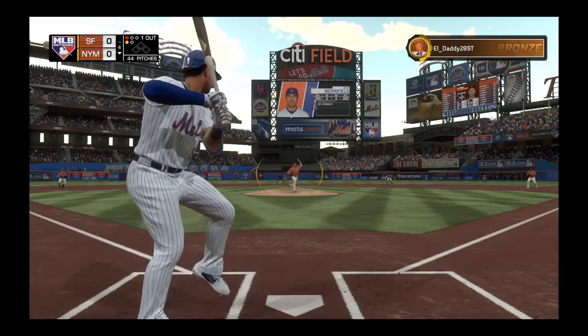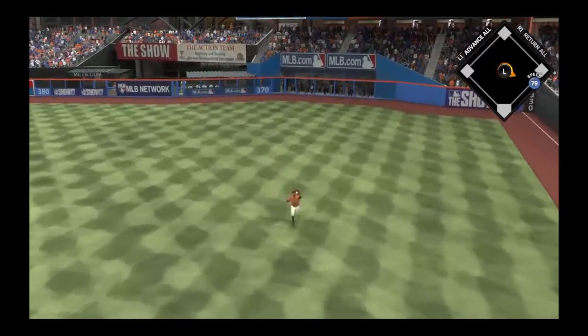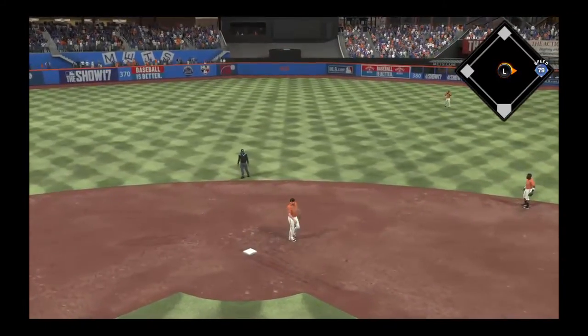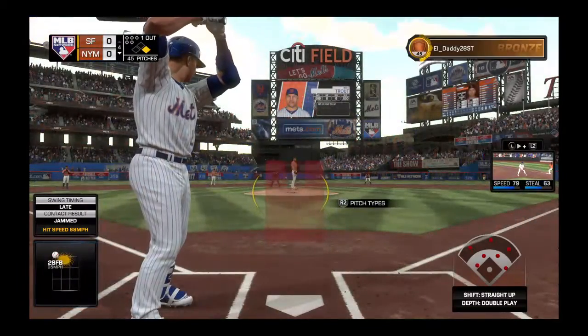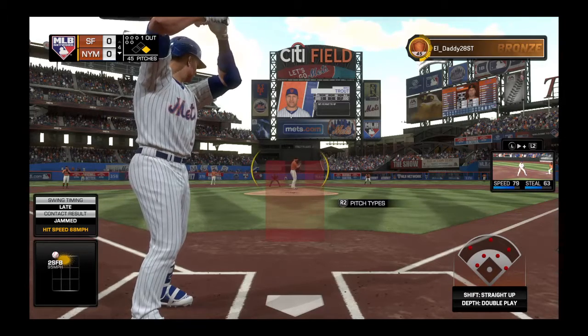Here it comes on 1-1. And here's a ball hit in the air. That's a hit, the first of the game for the Mets. Here's the center fielder, Mike Trout. So far, 0 for 1 with a flyout. Mike Trout.